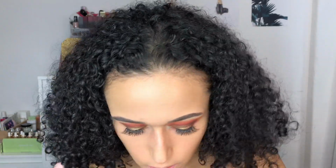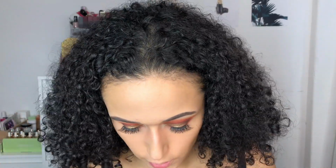Okay, so the eyes are done. I know I've created a similar look before. I did struggle a slight bit with the palette, not because it wasn't blending or anything like that, my palette broke. The shades do blend really well. I just think the colour payoff isn't something that I'm ecstatic about. It's lovely, and the shades I really like.